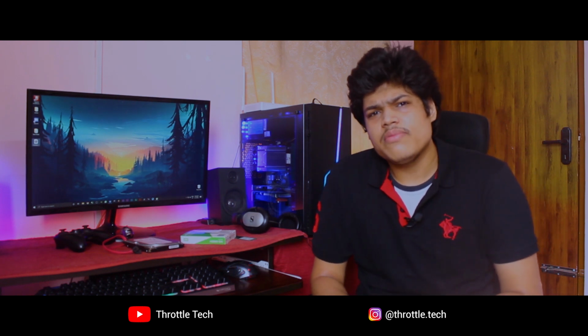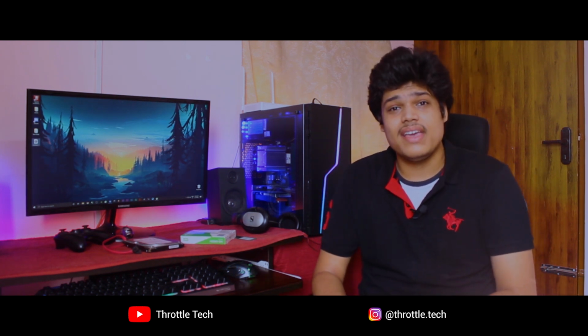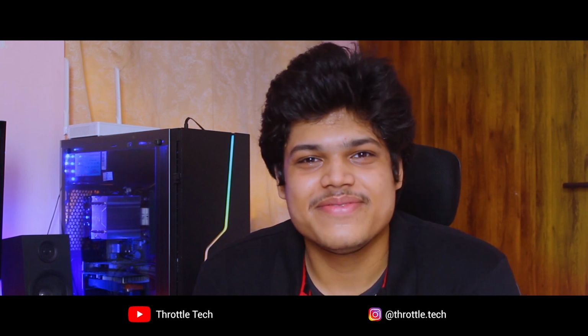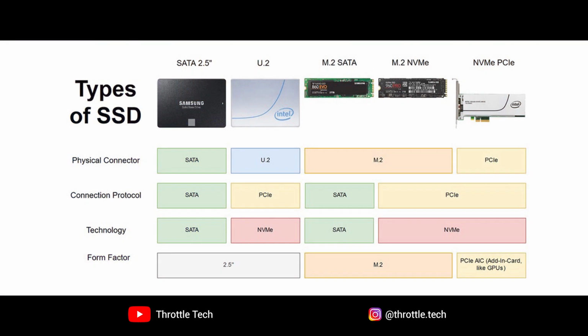There are many types of SSDs in the commercial market, like NVMe, M.2, PCIe SSDs. What are they all? Which one do you need? I will explain to you, don't worry. Okay, let's see about the types of SSDs now. We have the basic SATA SSD, next level the M.2 SATA SSD, the next is the M.2 NVMe SSD, and the last one is the PCIe SSD.